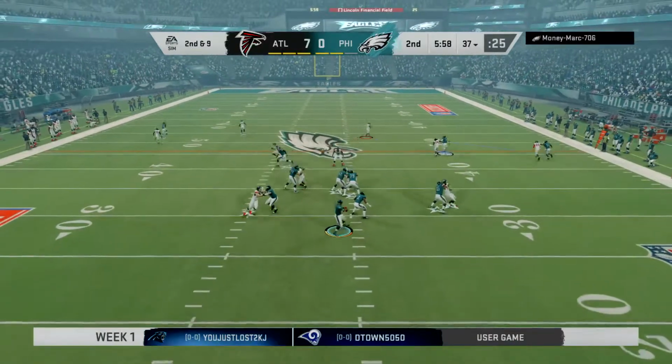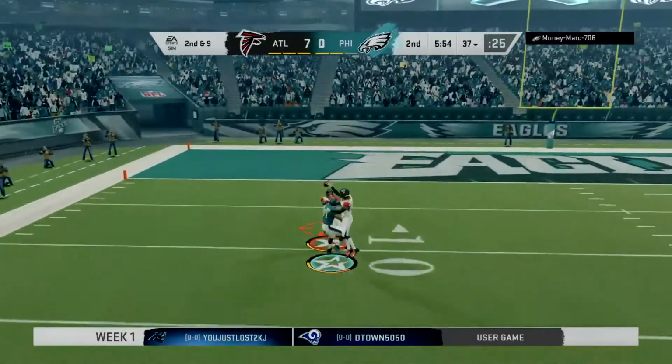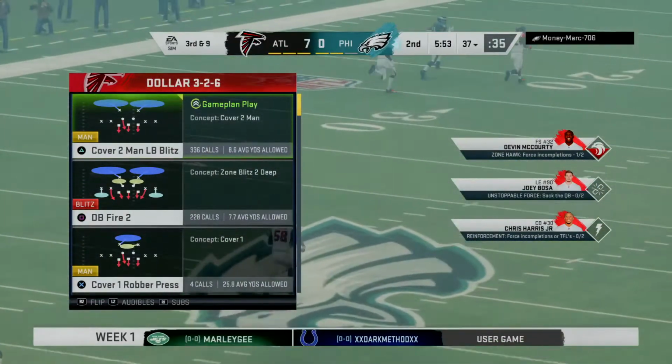They'll try the air now with Newton. He's going to loft one deep left side here. And that's going to be incomplete. Good effort there trying to take a shot, but it's 3rd down.